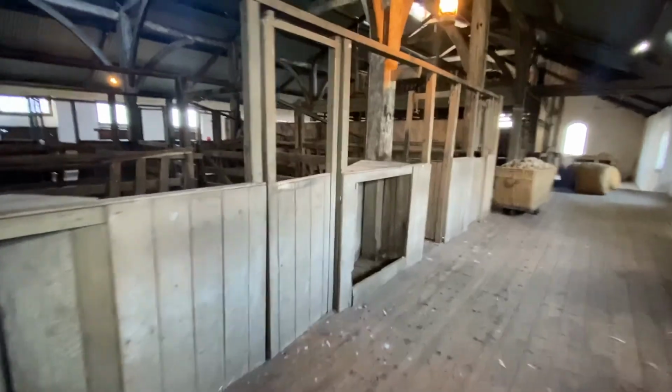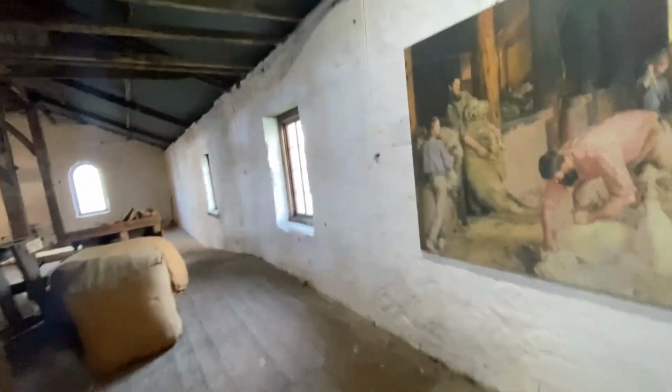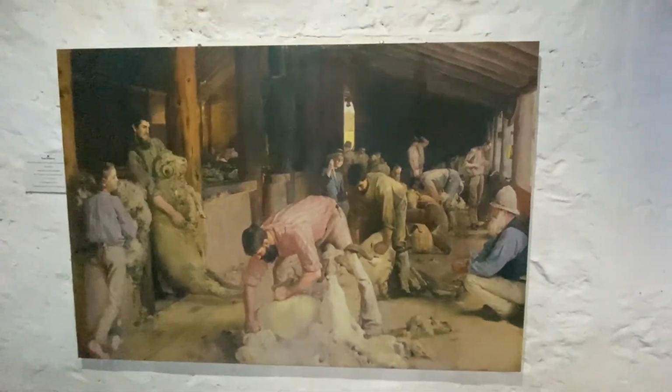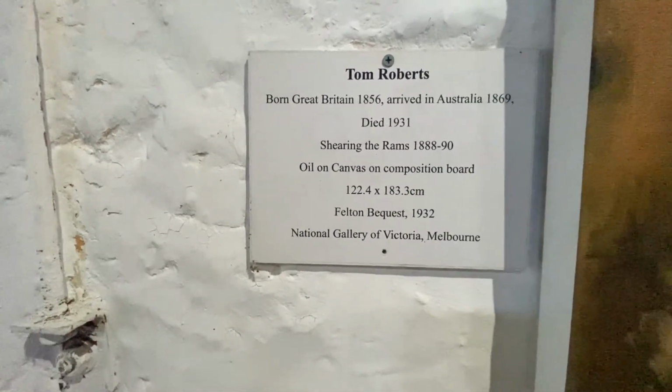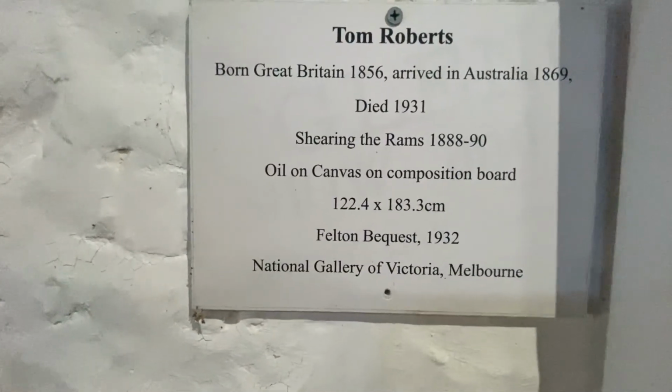Can't really see any other markings. When you think of how long ago it actually was, they would have done this years ago. Tom Roberts, born Great Britain, 1931. Shearing the Rams, 1888 to 90. Oh, I'll get a bit closer.